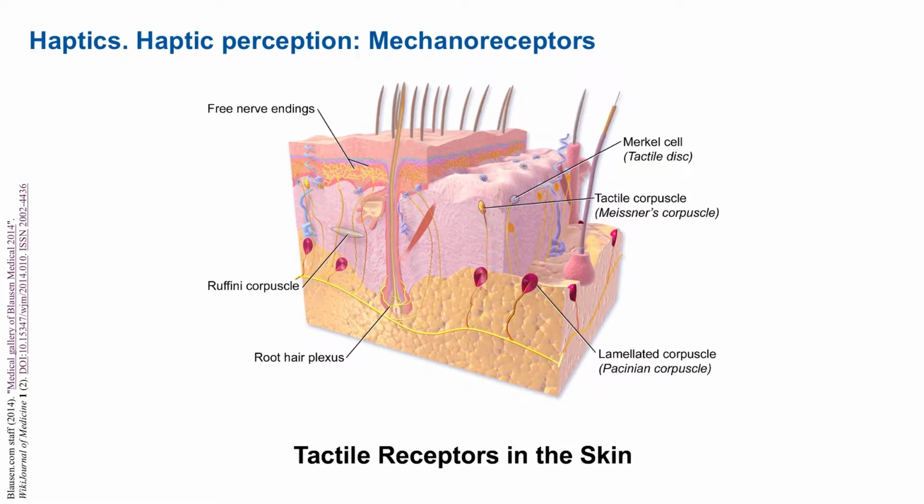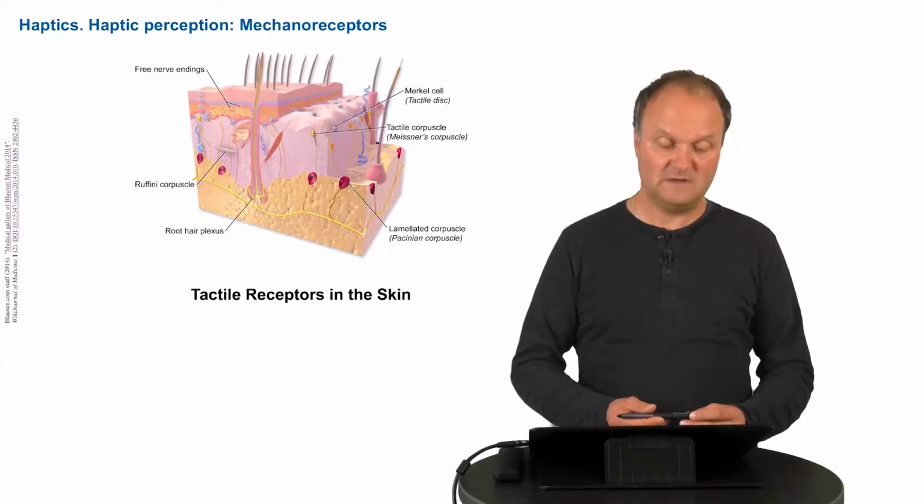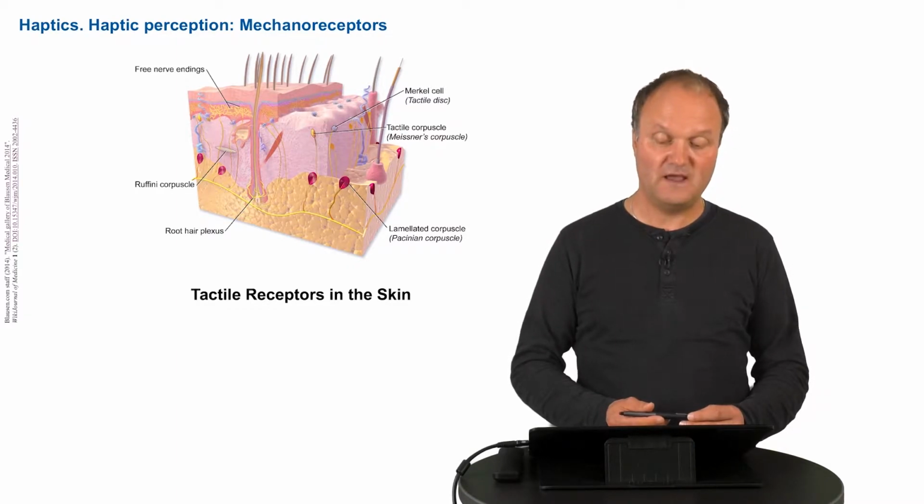Merkel receptors fire according to continuous pressure. So if there is a continuous pressure, they continuously fire. On the other side, the Meissner corpuscles only fire when you apply or de-apply certain pressure. That is, they fire in an on and off mode. Merkel receptors are important for fine detail perception, whereas the Meissner corpuscles are important for hand grip control.